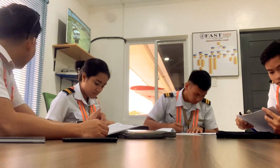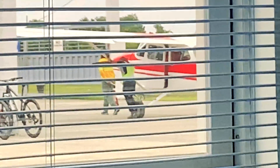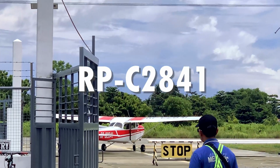I'm surrounded by my seniors, who will also be undergoing their CPL check rides, facing even tougher challenges with advanced maneuvers. Let's see. We arranged our documents and briefed with our check pilot. As the weather improved, we were finally given clearance for the check ride.